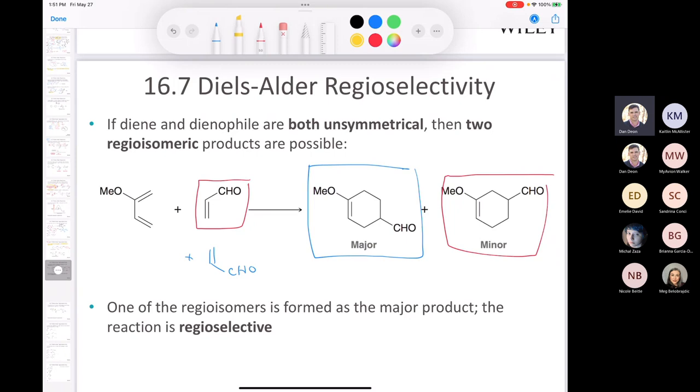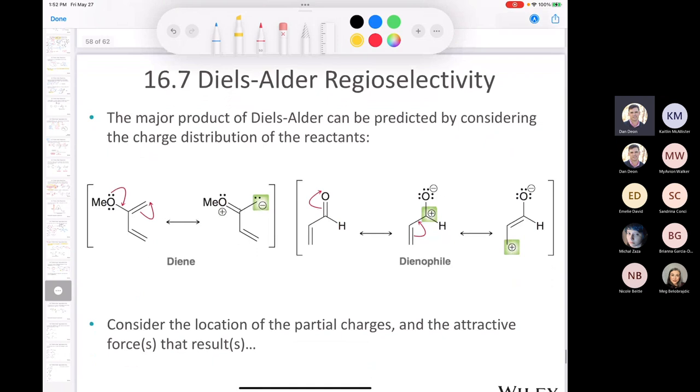Well, again, if you understand resonance, my friend, you are going to understand why you get one regioisomer preferred over the other. Let's draw the resonance structures of the diene and the dienophile. So this goes all the way back to chapter two. I could have asked you in chapter two, please draw me the resonance structure of this compound.